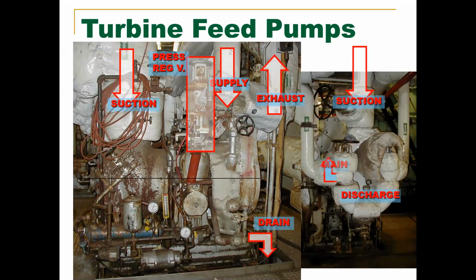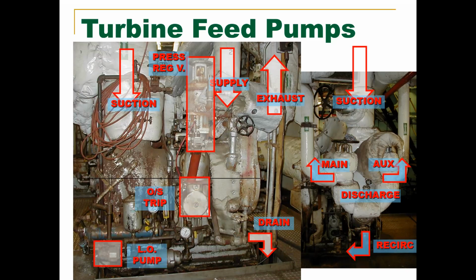So you can actually see we have our 2 lines here. This is our pump side. We have both of our auxiliary and main lines that come directly out of our pump. And then we have our recirculating line, which we will get into. We have our lube oil pump. And you can actually see it right there. It says OS trip.